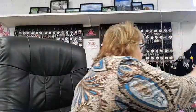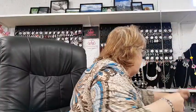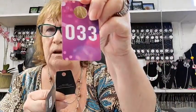Okay. This set is number 18. Number 18 for that one. Then one last set. This is lavender, like a grayish lavender. Number 33. Number 33 for that one. This is going to be my last one to show you.